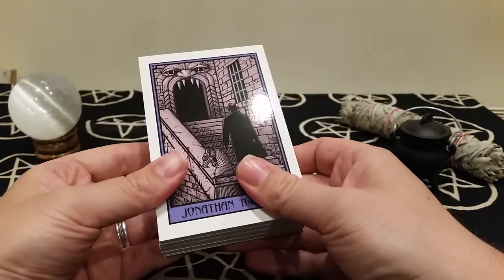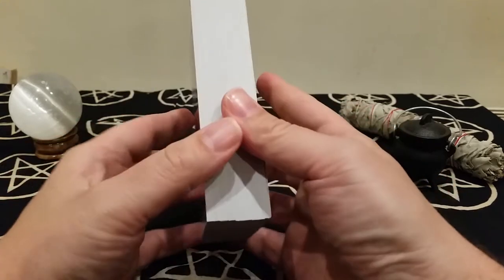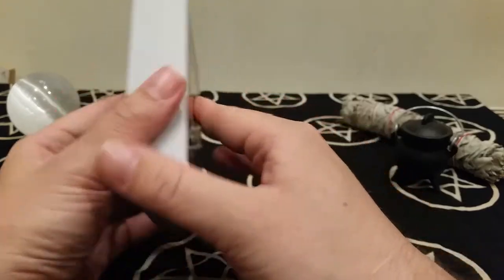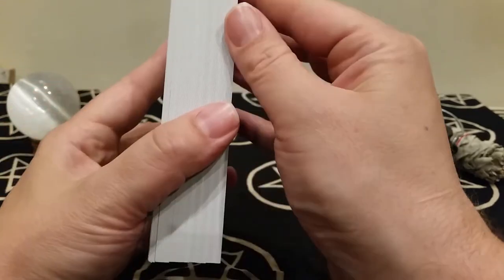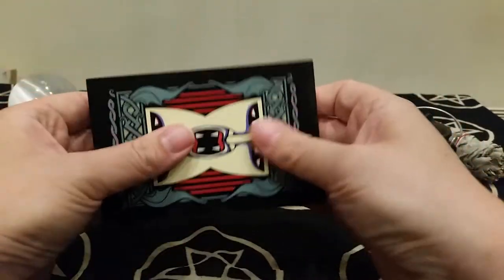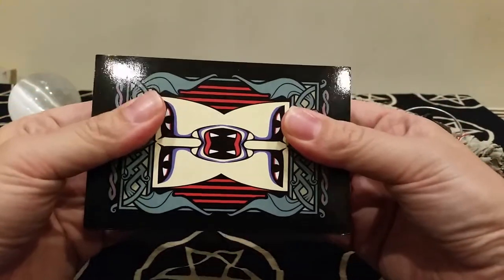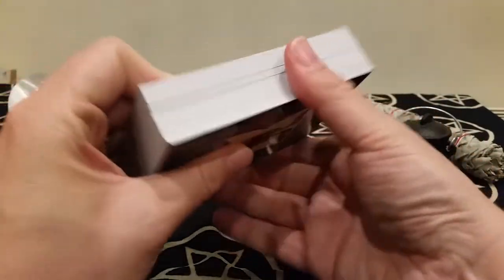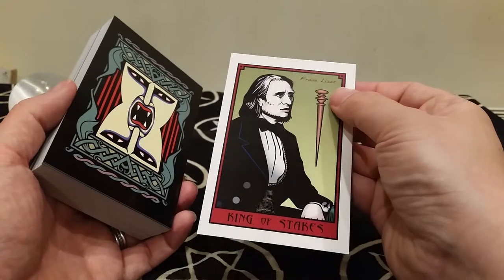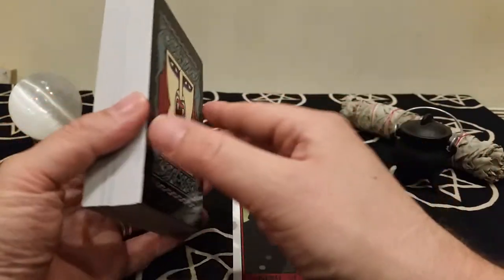I think even Hay House decks don't stick together this much. Wow. I really don't want to peel these apart where it damages them. Let's try. Wow. That's wow. The back's coming off anyway, so we'll see. The King of Stakes.